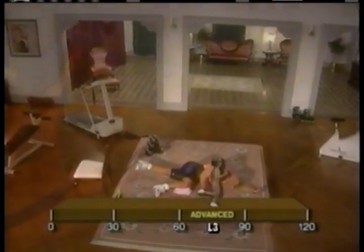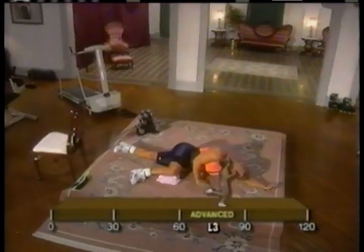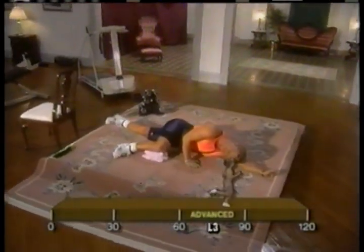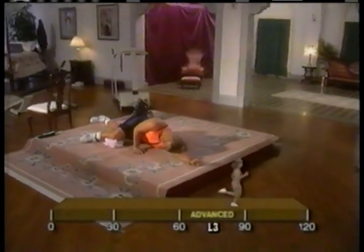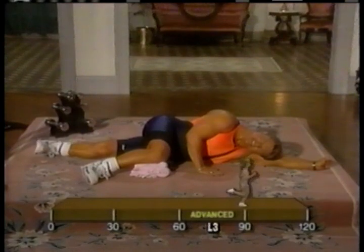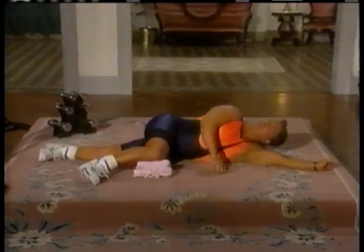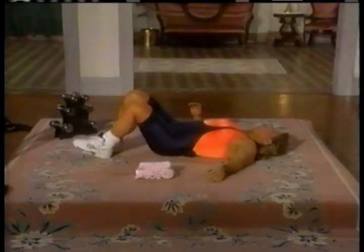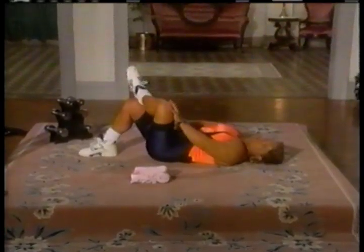Just like that. Keep it tight. Let's do short ones right from here. Come on. Get it. And hold it. Hold it tight. Okay, you're out of here. So I take it up. Gently push it back until you feel a stretch. Gently. And hold.